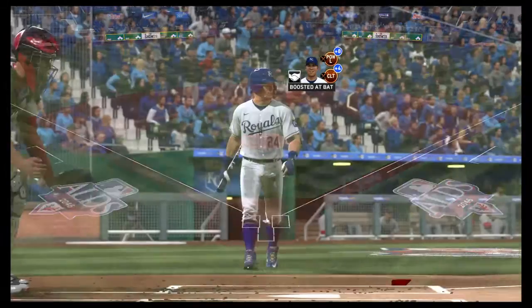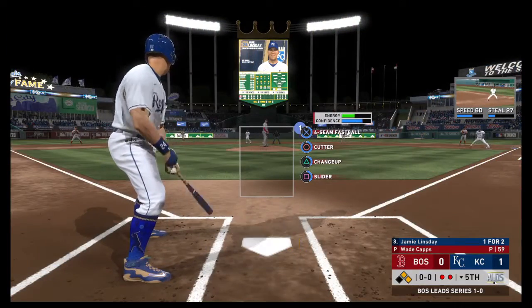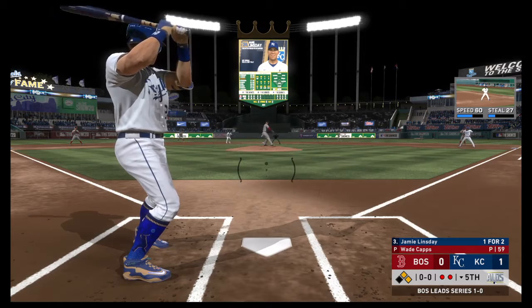Okay, we're up 1. Coming to the plate now, Jamie Lynn. He flew out in his last at-bat. Almost, Matty. Almost went deep his last AB.